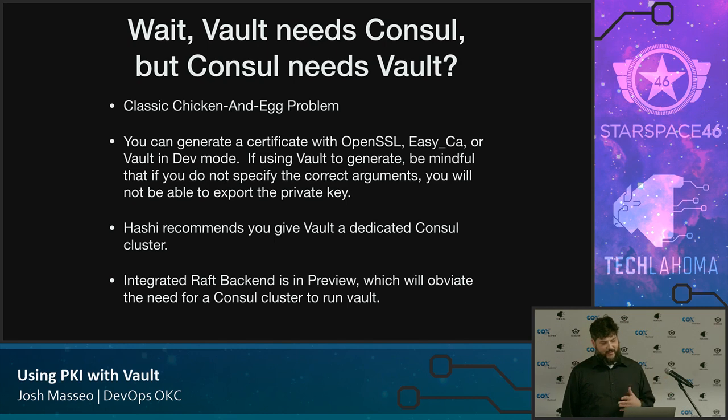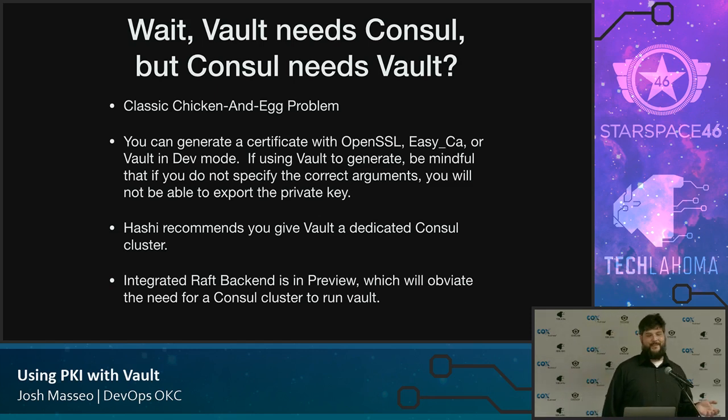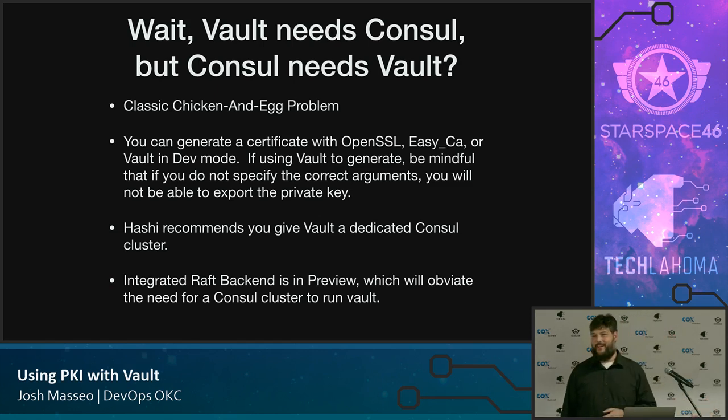And Consul you're supposed to set up with SSL. But if you don't have Vault already, now you're supposed to build this TLS environment but you don't have a CA yet. So this is kind of a pain, but because you can import a CA, you can just generate a CA. You can either do it with Vault or you can do it with OpenSSL, EasyCA, whatever you're used to. But you can build that CA and then use it to configure Consul and then load it into Vault when you're ready to deploy it to the rest of your environment.